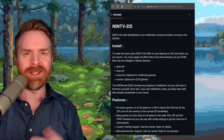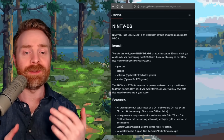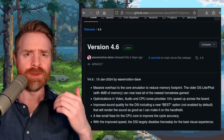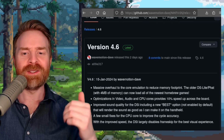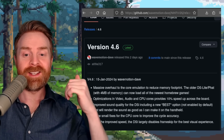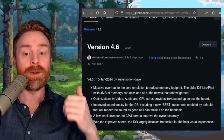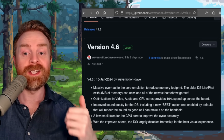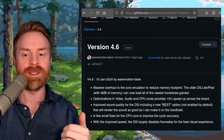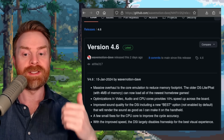Anyways, moving on from that because I could rant about it for a while, and we're shifting to Intellivision emulation on the Nintendo DS with NINTV-DS, and this one just got a substantial update. So version 4.6 just dropped, and it's got a massive overhaul to the core emulation to reduce memory footprint. The older DS Lite can now load all of the newest homebrew games. There's optimizations to video, audio, and CPU cores, providing a 10% speed up across the board. They've improved the sound quality. There's a few small fixes to make it more accurate. And with the improved speed here, the DSi largely disables frame skip.